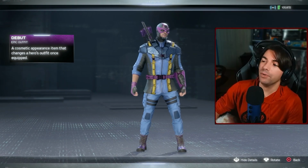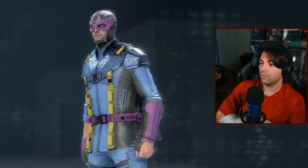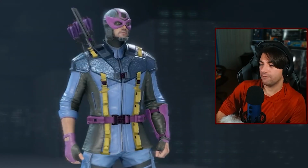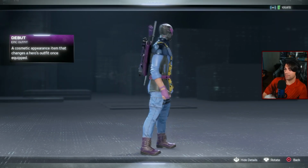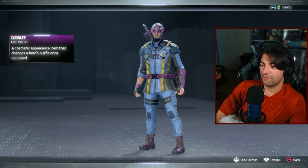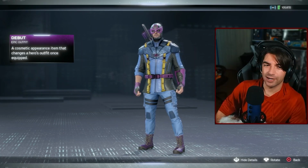Debut. I feel like it would look better if the purple wasn't there. If it was a blue with the yellow straps, I feel like it would look fine. But the purple makes it look a little weird. Yeah, that's where I'm gonna stick on it. This one is gonna get a 4 out of 10. Is there a specific reason why there's the purple there? I'm assuming that debut means it's maybe one of his first costumes or whatever, but I don't know. Just looks weird. What did I say? 4 out of 10.